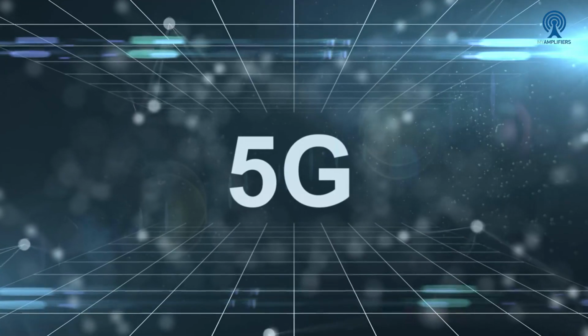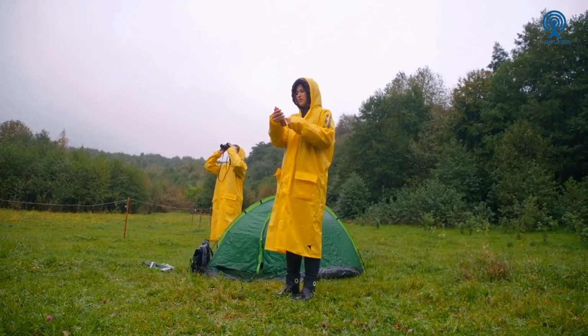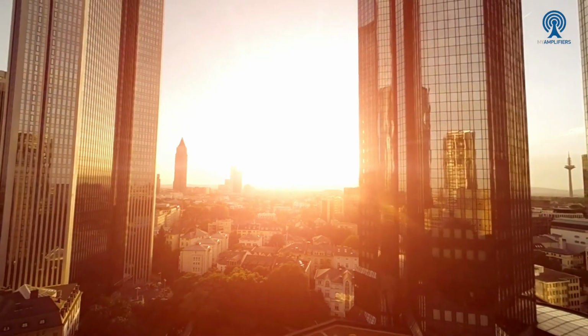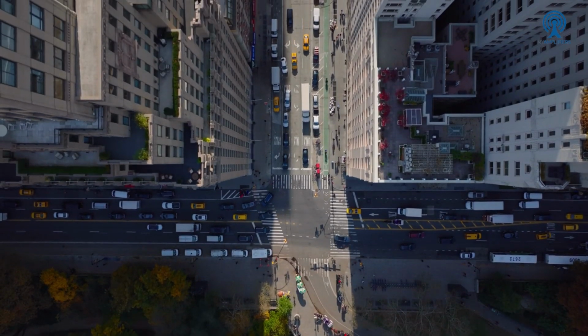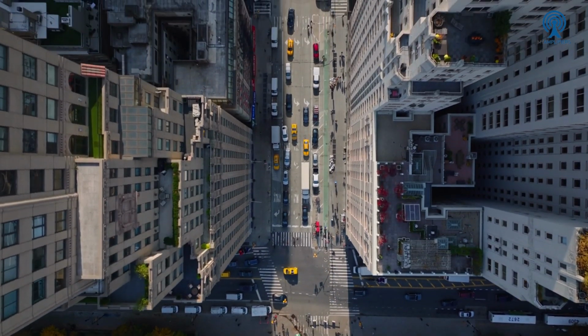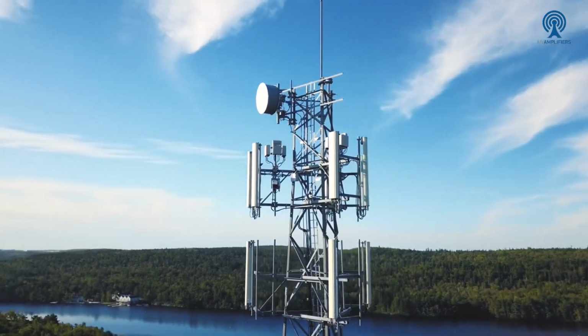Why do you need a 5G signal booster? Even in areas with decent 5G coverage, various factors can cause signal degradation, such as building material. Structures made of concrete, metal, or other dense materials can significantly attenuate or block the 5G signal, resulting in poor reception indoors. Distance from the cell tower.